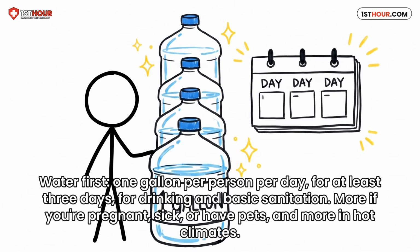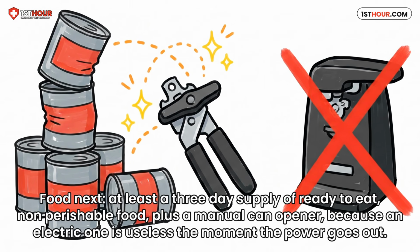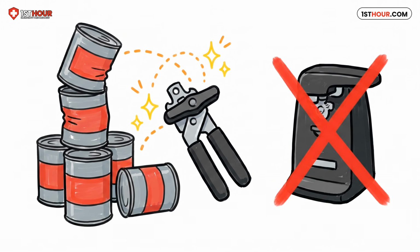Water first. 1 gallon per person per day, for at least 3 days, for drinking and basic sanitation. More if you're pregnant, sick, or have pets, and more in hot climates. Food next. At least a 3-day supply of ready-to-eat, non-perishable food, plus a manual can opener, because an electric one is useless the moment the power goes out.